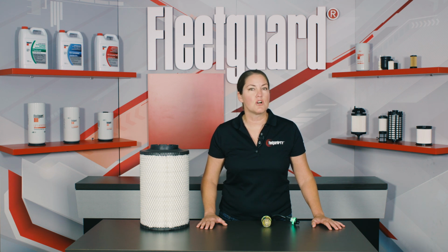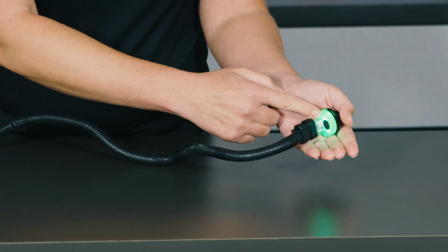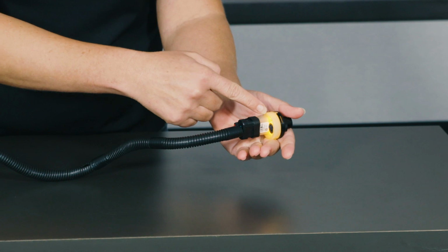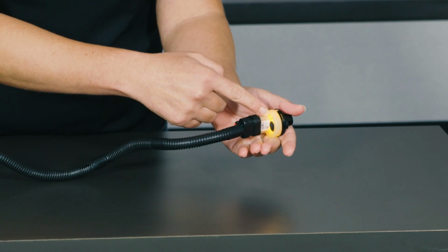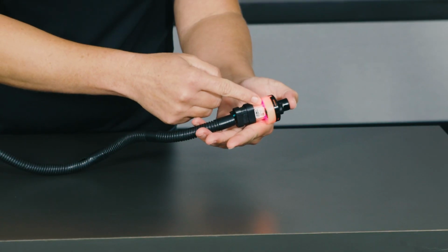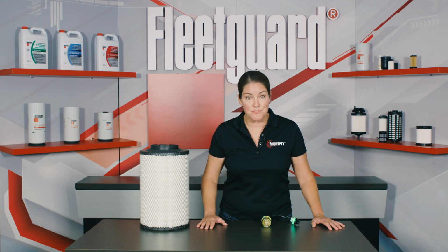A clean or low level of restriction will display a green light, but over time, as the filter loads with contaminant, the green will change to an amber yellow color. Eventually, when the filter is loaded with dust and nearing terminal restriction, the color will turn red, signaling it's time to change your filter. An overused air filter supplies less air to the engine and can lead to a substantial drop in fuel economy and higher exhaust temperatures. It's kind of like walking around with a stuffy nose.